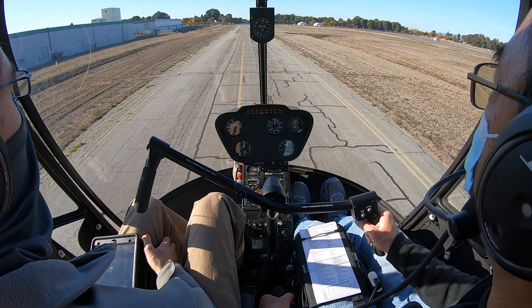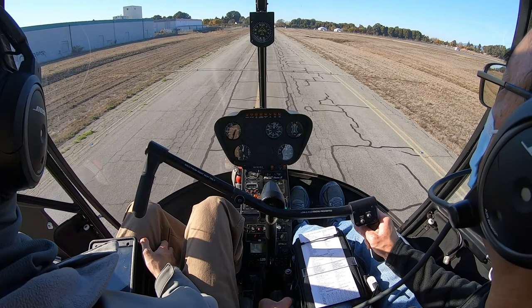3 ready for reaching 28 left, Zulu 1. Rotation 510 Kilo Foxtrot, Hayward Tower, Roger, hold for release. For release, 0 Kilo Foxtrot.